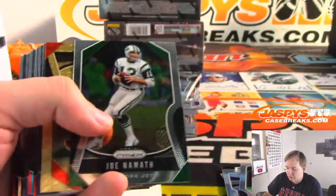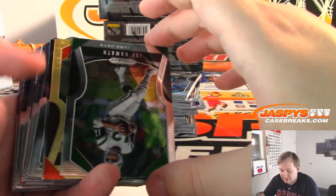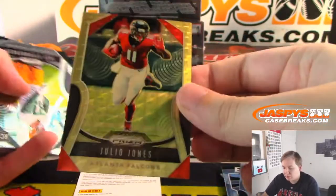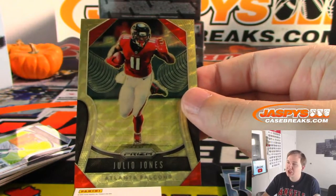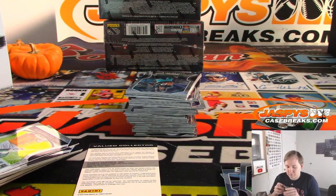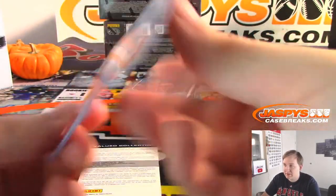Ooh, gold vinyl. Wow, our second one. I might be able to have one tomorrow. We don't have any more Prizm other than the ones on the site, but we might be getting a case tomorrow, actually. It is for the Falcons. Gold vinyl Julio Jones, Atlanta Falcons, Josh Exline. That one. Nice hit, Josh. Two of five. Nice. Been an awesome case so far.